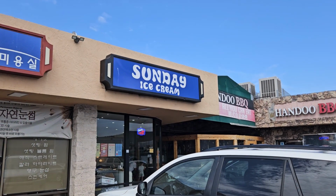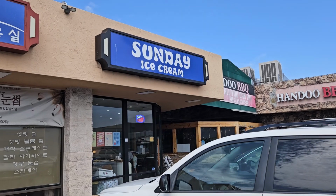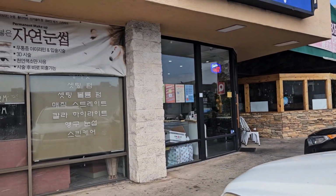So we were driving down Convoy, and we found this plaza. So we stopped. A bunch of Korean places around here, some barbecue places, and we found an ice cream place, so we're gonna go check it out. So this is Sunday Ice Cream, and we'll go inside and check it out.